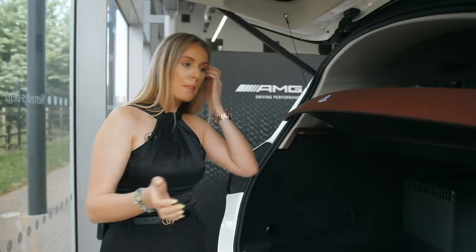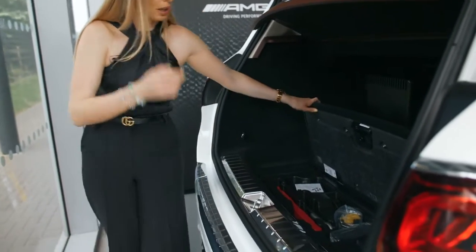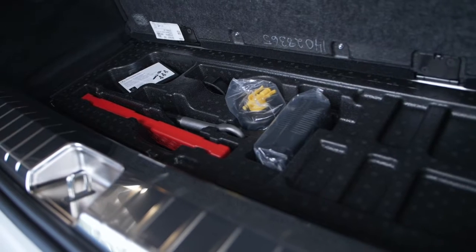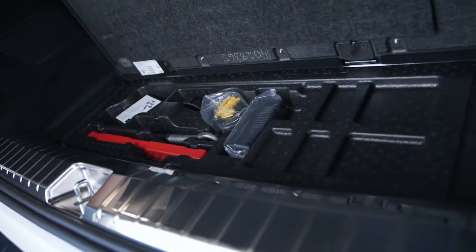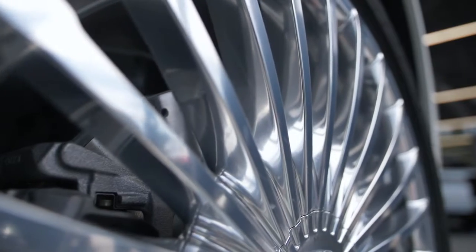But then safety is of course always a first with Mercedes-Benz, and under the floor here we have all of your things should you need to use a breakdown recovery set. Your warning triangle, your towing eye, and of course your tyre sealant kit as well, for no more than a 23-inch tyre, may I say, and a 23-inch alloy.